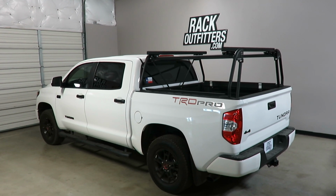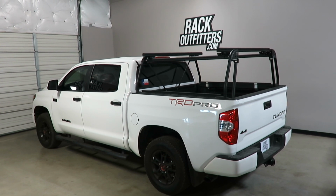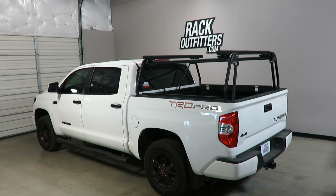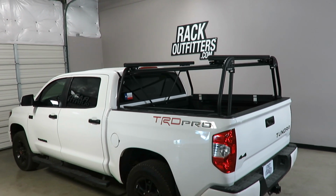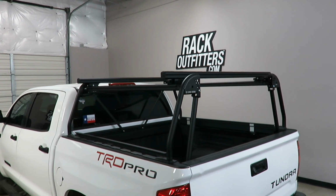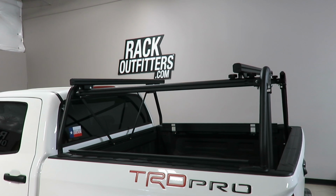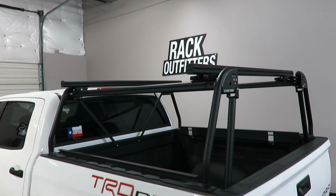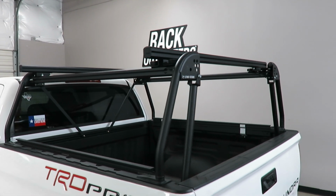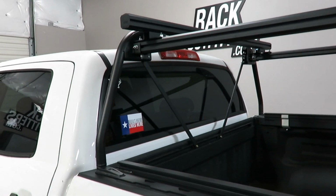This is a fit for a 2007 through 2019 and likely beyond Toyota Tundra CrewMax with a 5-foot 6-inch bed. We've outfitted this vehicle with the LEITNER Active Cargo System truck bed rack. This is a heavy-duty rack with weight carrying capacity of 500 pound dynamic, 250 pounds off-road, and 1,000 pound static load capacity.